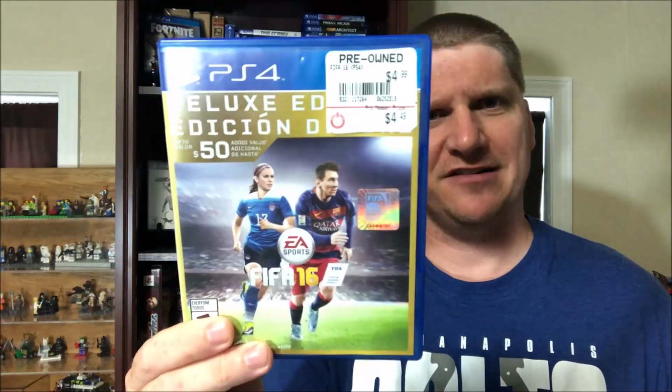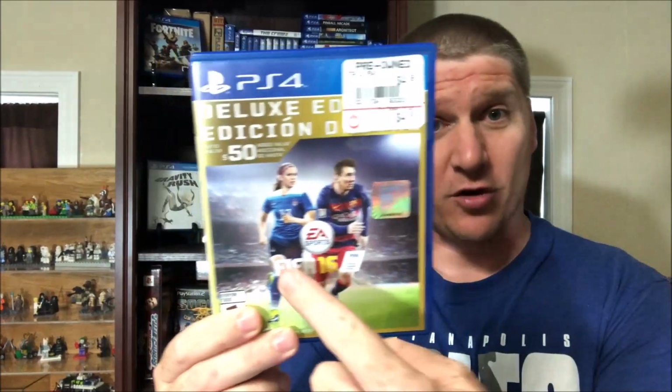Went out to Newark today. I went out there for another game, but I'll show you this first. We stopped at GameStop, and in their clearance bin, they had FIFA 2016, where you can play as our women's national team. There's 12 women's teams on there. It's not a full Women's World Cup type scenario going on.